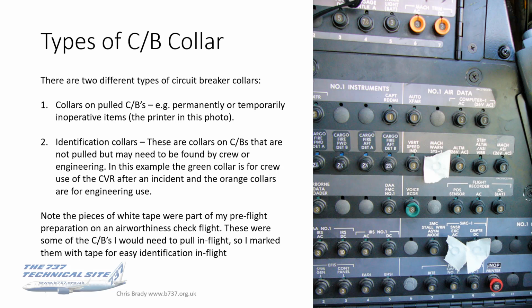The three white pieces of tape, that was part of my pre-flight preparation before an airworthiness check flight. These were just for me to mark these particular circuit breakers which I knew I would need to pull in flight to test those particular systems. So I just ripped off pieces of tape and put them on them so I could find them quickly in flight. And so that's my Mickey Mouse form of identification collars for circuit breakers. Simple but effective.